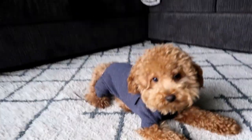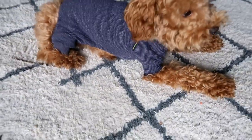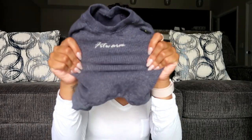Granted, I got a small, as I said, but because he has a lot of hair on him right now, his clothes tend to look like they're smaller on him. But once I get him shaved down and put his clothes on, like in the other video where he first got his coat shaved really low, you could tell that he's really, really skinny. So once I shave his coat down, he'll look like he actually fits these clothes instead of them looking too big for him, because they really do fit him. It's just his hair is really long. So I like this. On to the next.